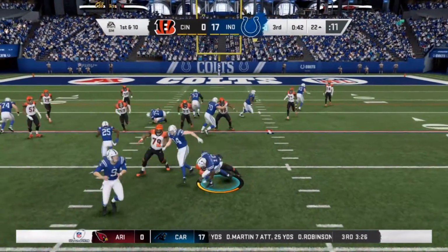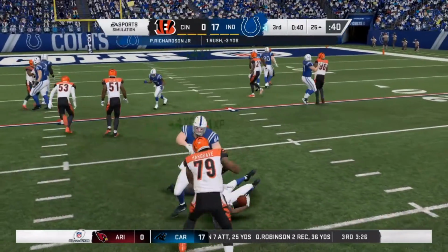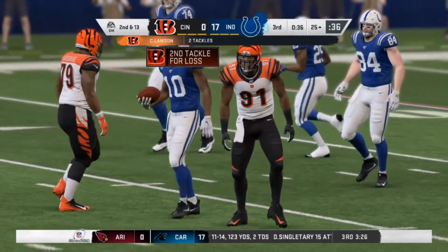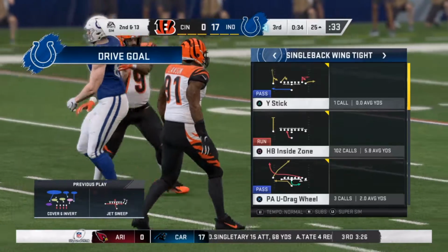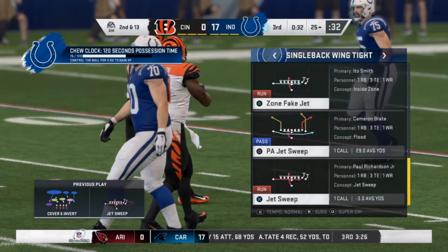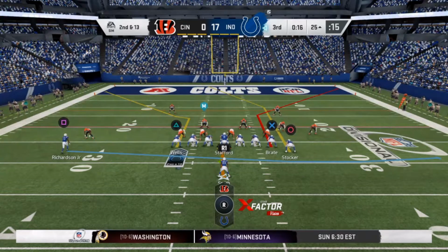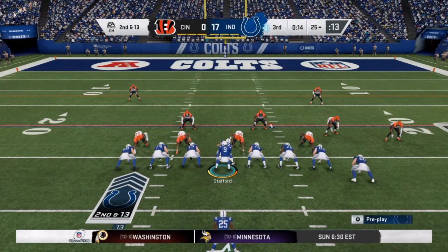And they'll try the jet sweep here. And that one covered beautifully. Their defenders stayed home, and they'll stop him behind the line. A loss of a full 3 yards, and now it's 2nd down. I like the idea to mix it up from time to time because, let's face it, you can't be predictable. But the execution was a little lacking on this one, right? They might want to go back to the drawing board with that call.